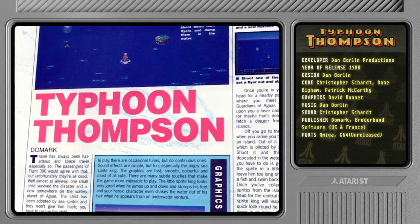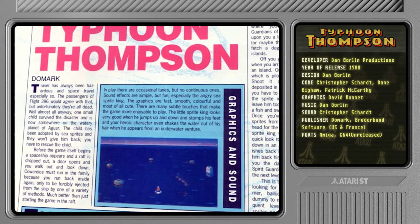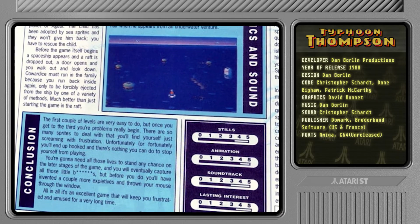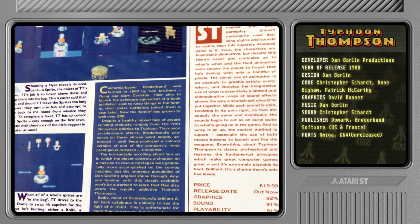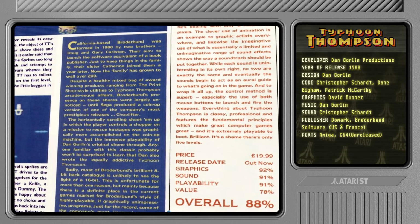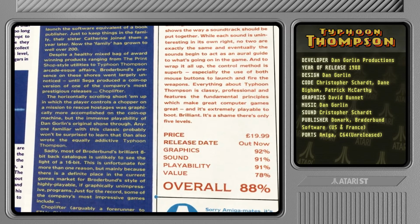Magazine reviews at the time were very favourable. ST Amiga Format wrote, "All in all, it's an excellent game that will keep you frustrated and amused for a very long time," and awarded it 86%. The One gave it 88% and wrote, "Everything about Typhoon Thompson is classy, professional, and features the fundamental principles which makes great computer games great. And is extremely playable to boot. Brilliant. It's a shame there's only 5 levels."